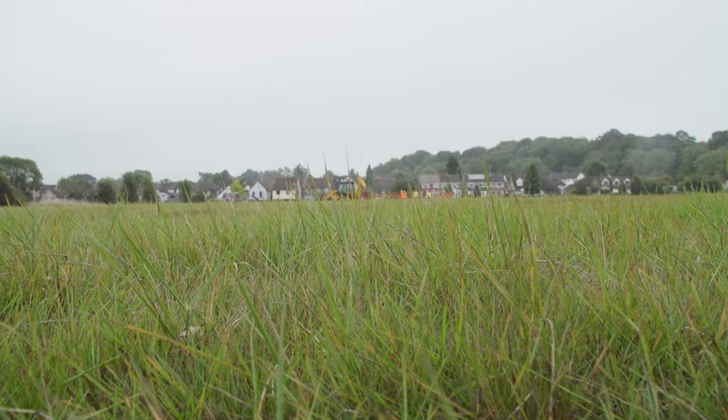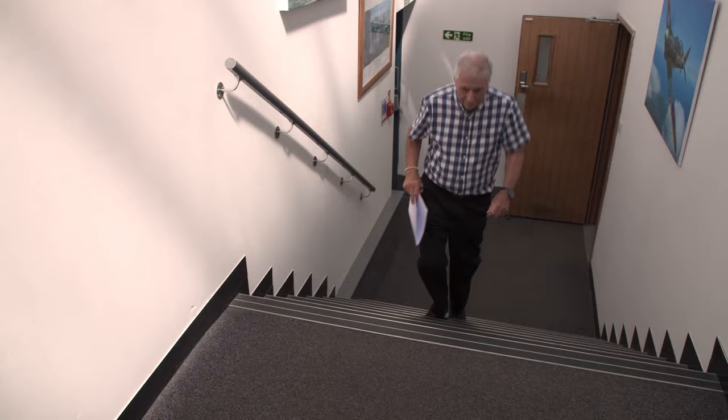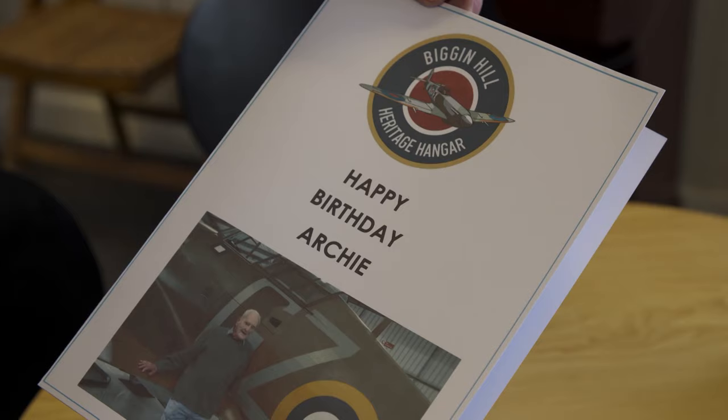But back at the Spitfire factory, Robin's had some bad news. Archie has been taken ill and can't come for his two-seater flight. Would you like to sign Archie's card for me? Oh, I'd love to. All right. Here's the card, which says, "Happy birthday, Archie." After all, it is his 100th birthday.